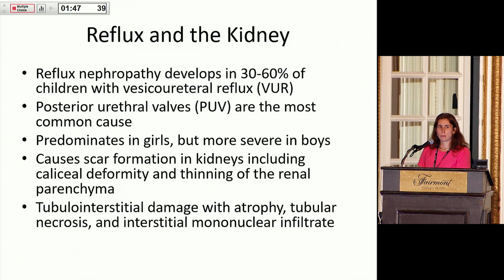So just to talk a little about reflux in the kidney. Reflux nephropathy develops in 30 to 60% of children with vesicoureteral reflux. Posterior urethral valves are the most common cause. It actually predominates in girls, but it's more severe in boys. Causes some scar formation in the kidneys, including caliceal deformities and thinning of the renal parenchyma. There's some tubulo-interstitial damage with some atrophy, tubular necrosis, mononuclear infiltrate, so quite a bit of damage.